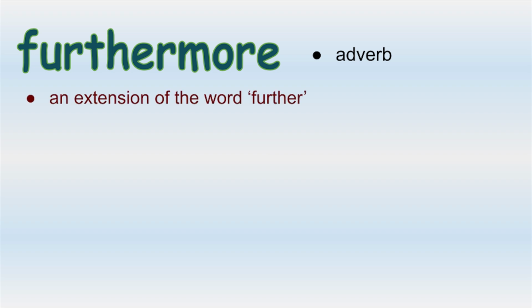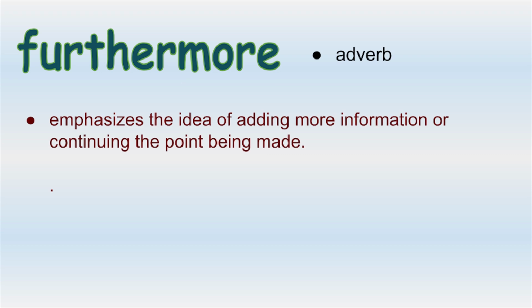But what about furthermore? How do we use furthermore in our speech and writing? Furthermore is an adverb. It is written as one word and it is essentially an extension of the word further. So as we learned just now, further on its own means in addition or to a greater extent. When you add more to it, forming furthermore, it emphasizes the idea of adding more information or continuing the point being made.